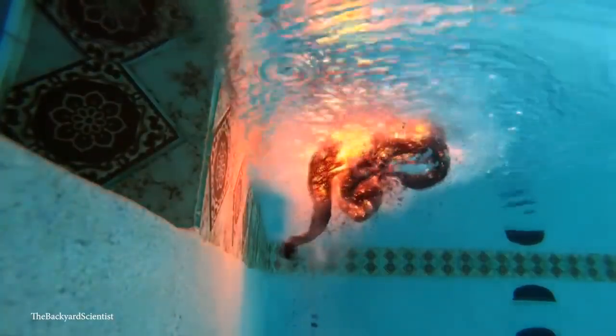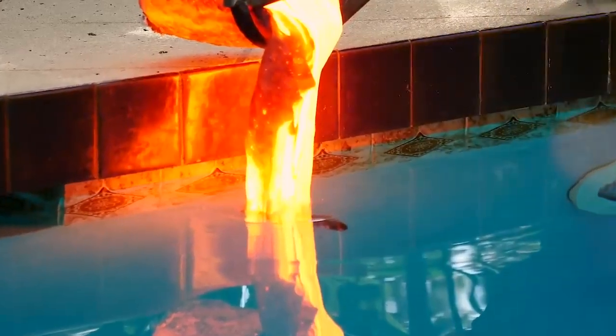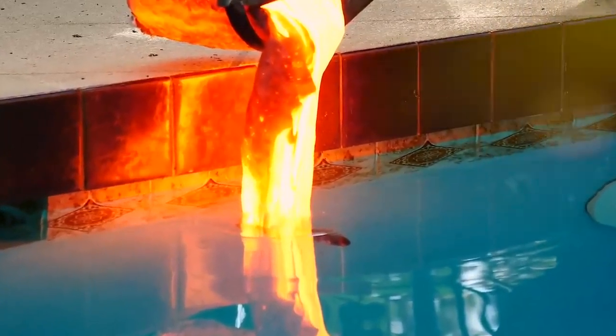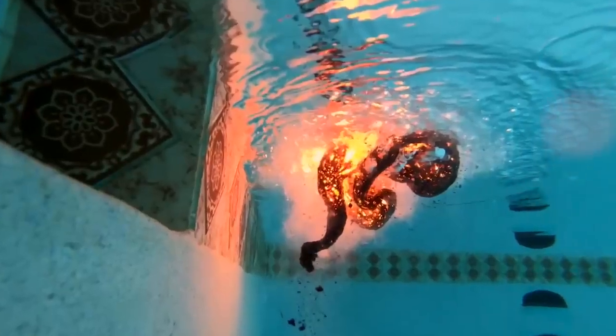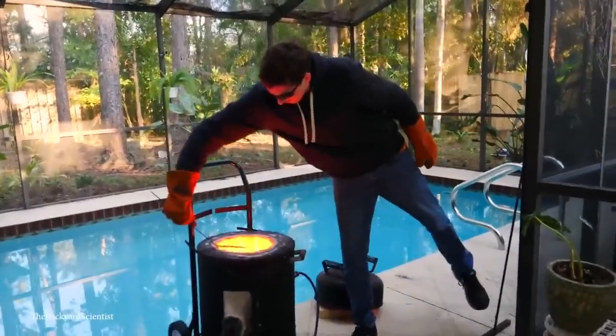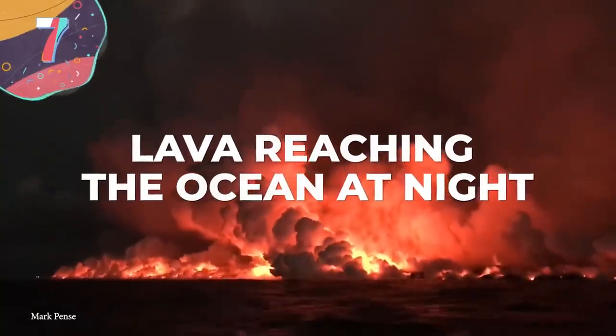And when he pours this new lava into the pool, it starts looking a lot more like the lava we've seen in these other videos, cascading into the ocean and forming new land. Just look at those underwater shots. He also carries on doing a variety of other experiments with lava and the pool, so it's really worth a watch.